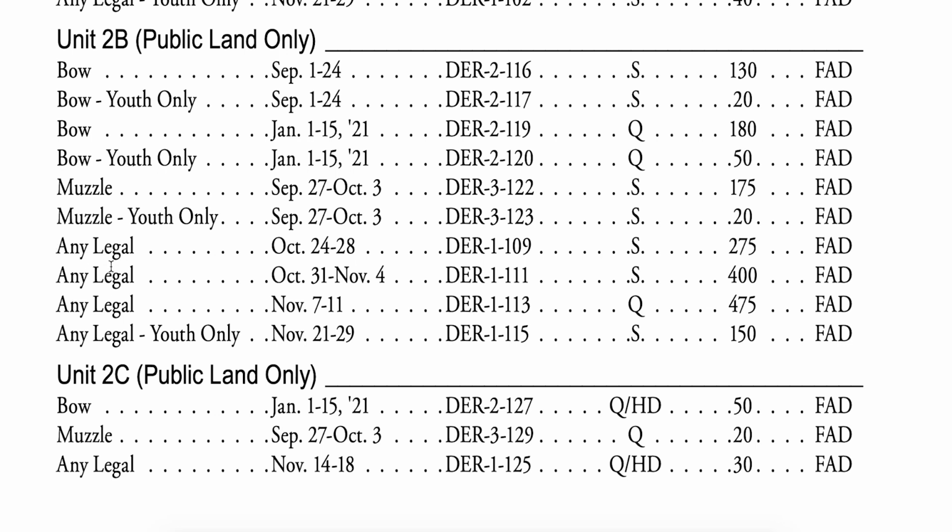There's 1, 2, 3, 4 rifle hunts. Any legal means that any legal weapon is okay to use on that hunt. So any legal means pretty much means high-powered rifle. That's what people are going to be using on that hunt. And again, you'll see all the dates.